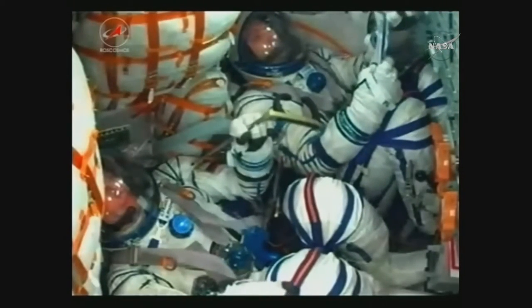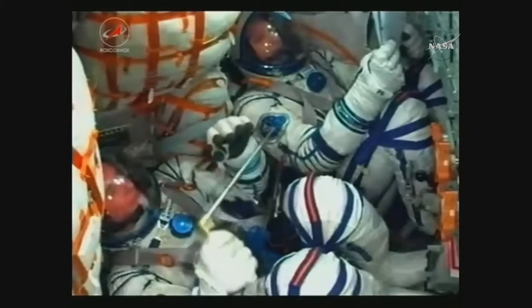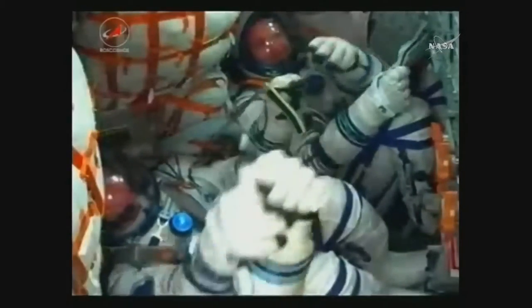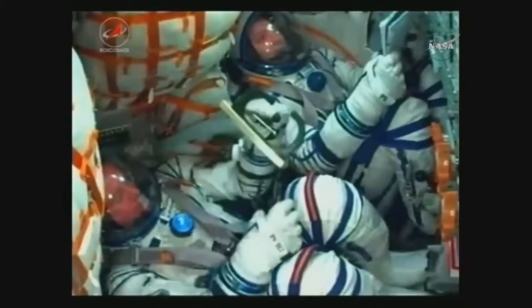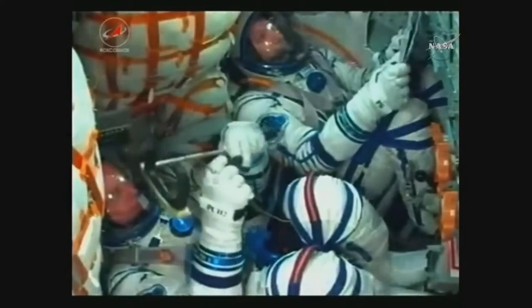And there you see the crew members getting a bit of a jolt. That signifies the third stage has cut off. Getting the confirmation here that it has indeed separated. And so there we have it. Sergei Ryazanskiy, Randy Bresnik, and Paolo Nespoli in orbit. Their Soyuz spacecraft now about 125 miles over planet Earth.